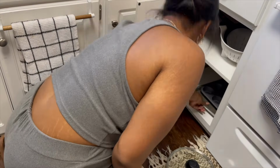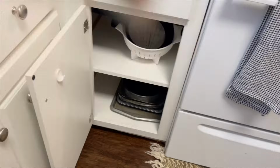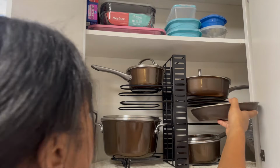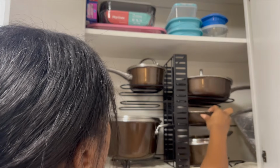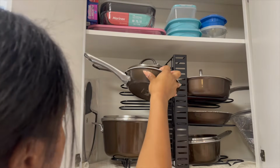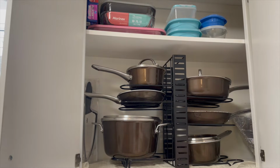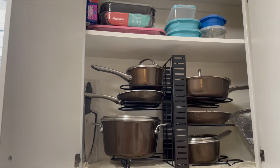Now this is the cabinet where I originally stored my pots and pans, and guys, it goes back so far. So I just decided to keep my baking sheets there and try to keep them on the edge of the cabinet space. This is how the pot organizing system looked in the cabinet, and I actually really enjoy it. It's super easy to grab things as I need to cook, and I can store everything with the lid on it. So that made it really convenient.